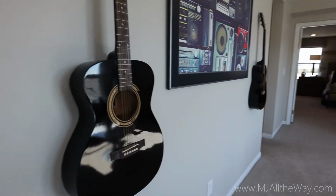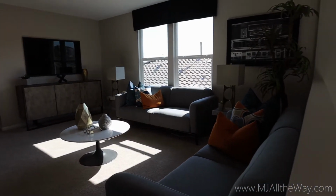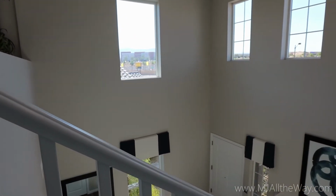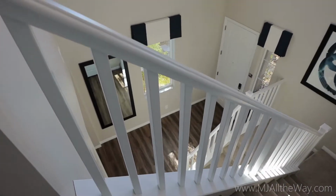Coming upstairs, you're immediately greeted into the loft area. This is a nice family area. This is a very bright home too. You have a lot of windows, which is letting in a lot of that natural light.